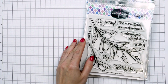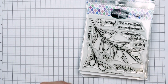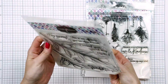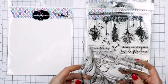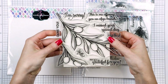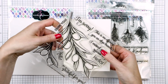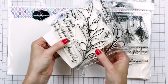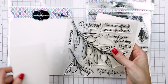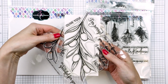Now, my favorite from this release is the olive branch set. I've never seen a set like this before. It is nothing like I have in my stash, so I was immediately drawn to it. As I hold the cardstock panels behind the images, you can see how big they look. The first panel is 4¼ by 5½ inches, so standard A2. And I also have a mini slimline panel to show you the different size. I don't remember the exact measurements for the mini slimline. It probably is 3¼ by 6¼ inches.